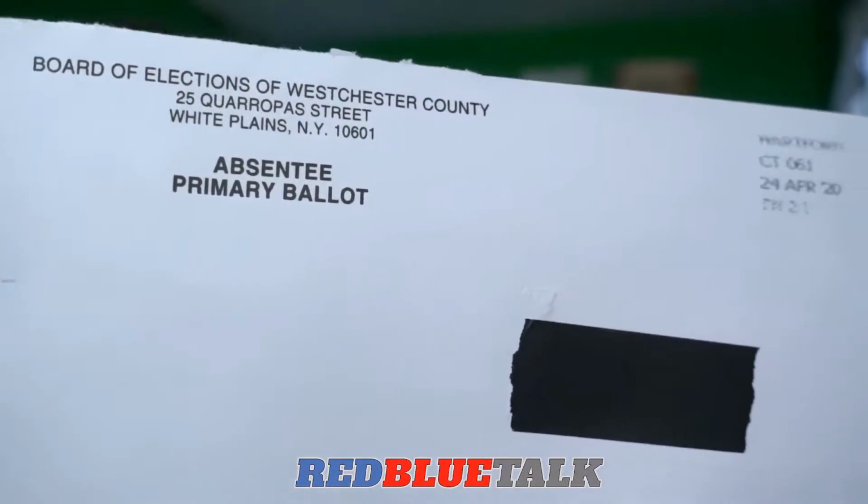Somewhere around April 20th, I requested an absentee ballot because I wanted to be able to vote in the June 23 presidential primary election and for the other races that are being held on June 23 in New York, where I live. So I requested an absentee ballot, and a few days later, very efficiently, the Board of Elections of Westchester County, where I live, sent me this package, and I'm going to unbox it for you right now.